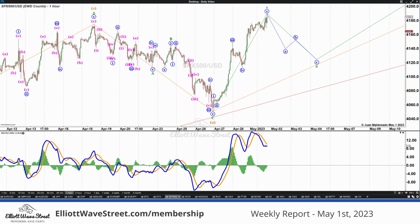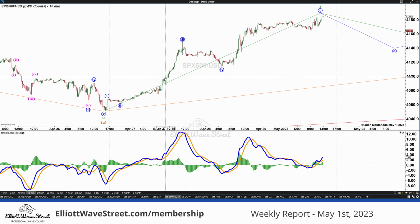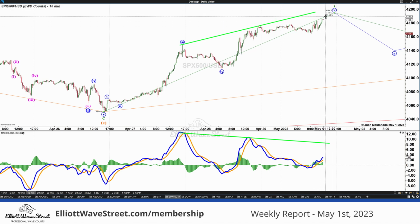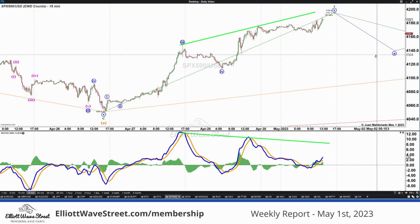On the 15-minute chart, there is a key characteristic. Here I'm using a MACD just to measure the price speed, and we can see how the price is losing momentum, which tells us that we are likely to be seeing the completion of wave 1 pretty soon. It's extending, it's wave 5, and can make a couple of highs during the session, but at the end I believe we're going to start seeing the corrective leg. All right, traders, so that's the plan for this week.